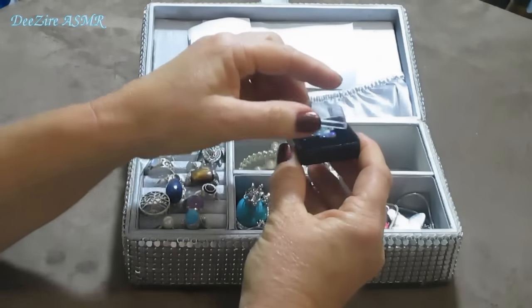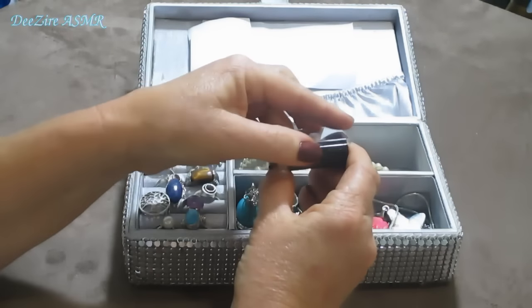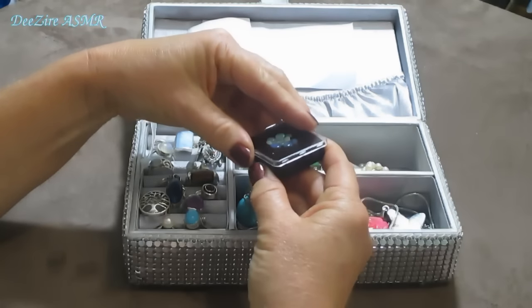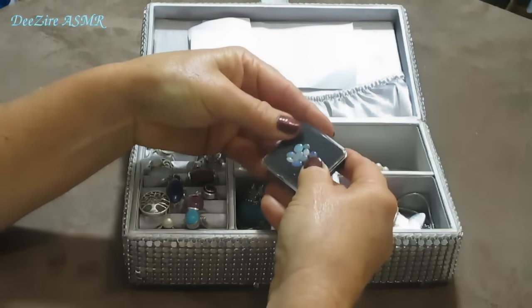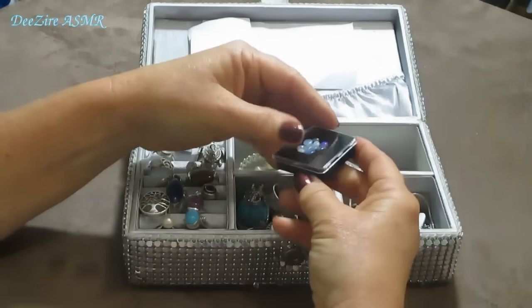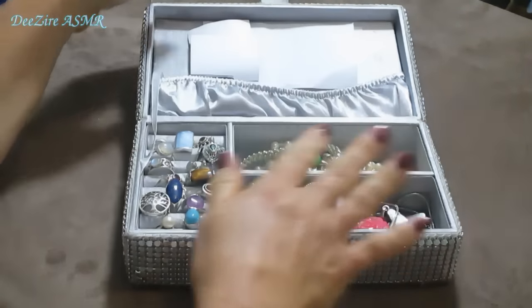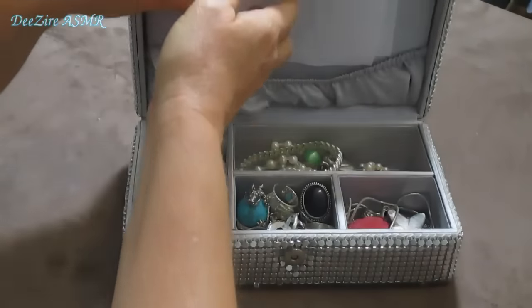I can't get this back on. There we go. Don't want to lose the stones on that. So I'm going to finish this video.